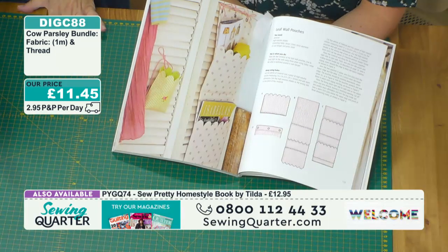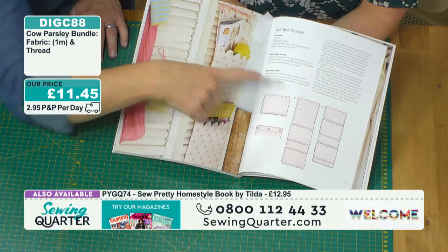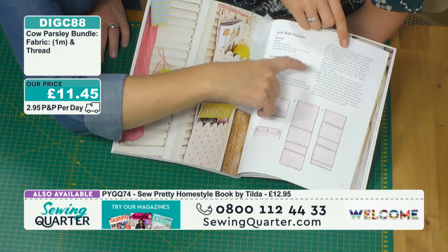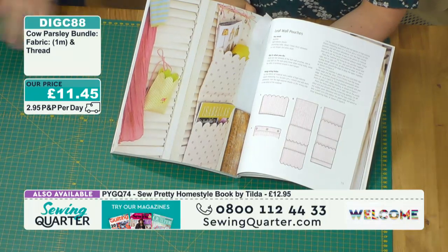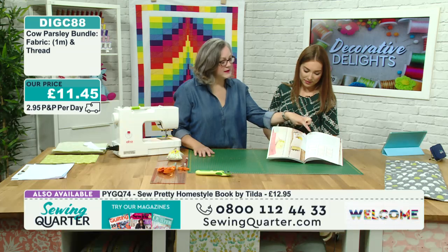You cut two of those, and then you cut four of the smaller size pieces, which I can't read upside down. Here they are, 21 by 26 and a half. So add seam allowances, so 23 by 28 and a half. It also mentions in here high volume Vilene.